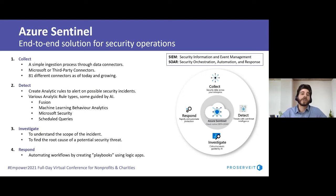Now, Azure Sentinel works by correlating different security logs and signals from all sources across your applications, your services, your infrastructure, networks, and users, wherever they reside, whether it's on premises, in Azure, or any other cloud platform. And Azure Sentinel alerts us when any anomaly in these events is detected. Now, this end-to-end solution for security operations can be broken down into 4 main phases: collect, detect, investigate, and respond.